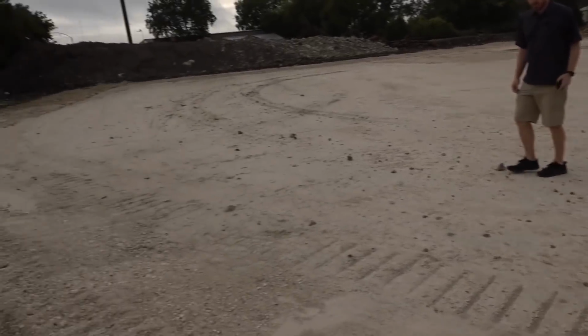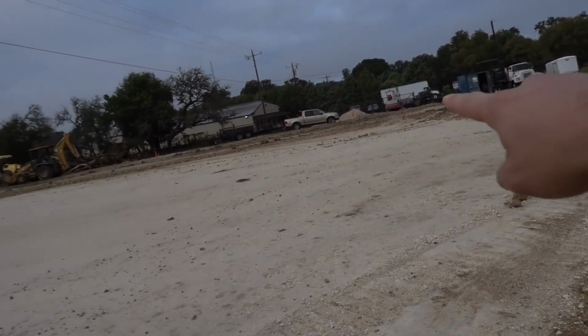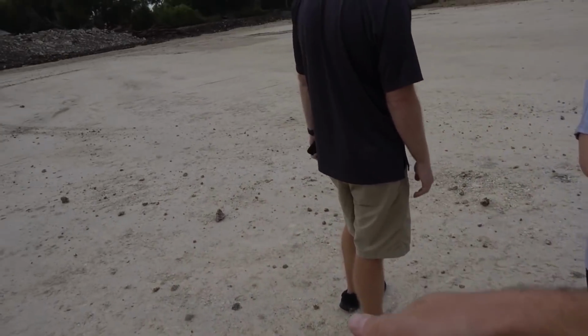Hey guys, I'm at the new Bunker Branding building. Let me knock on the door right now. Come in. Oh, wow. So all this lighter color, that is where the pad will be poured right there. So this is our front door. We walk in. This is the front shop area where the merch will just be flying off the shelves.